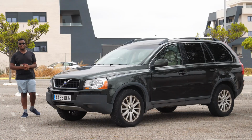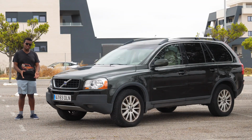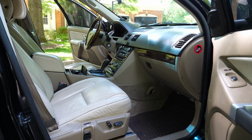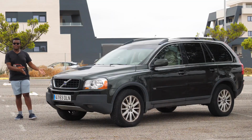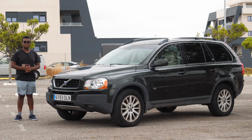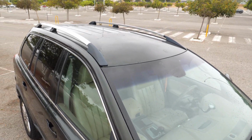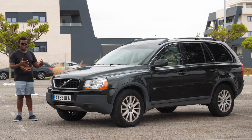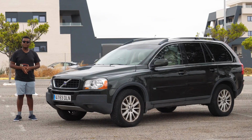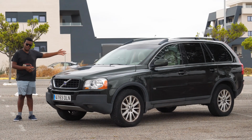For these pre-facelift XC90s in Europe, Volvo offered 3 different trim levels, and we'll also see some slight differences between the European XC90s and the American XC90s like mine. First, we start at the XC90S, which was the base spec, starting at about 51,000 euros. That had manual seats, no sunroof. You could get cloth seats in your base XC90, but Volvo offered parking sensors and stability control as standard equipment. Then we move up to the XC90 SE, which offered standard leather seating, a few more standard features as well.